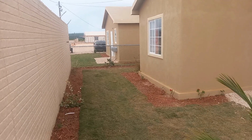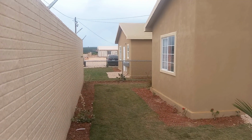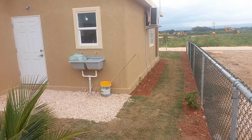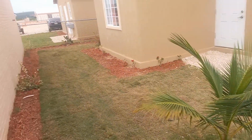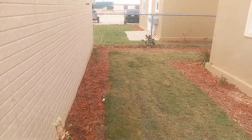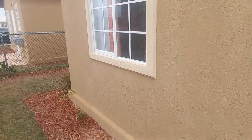So the space, if you want to add on, you know. Space is kind of tight, very tight and full, as you can see. Should I bring my tape measure? Let me give you an estimate of the amount of feet.